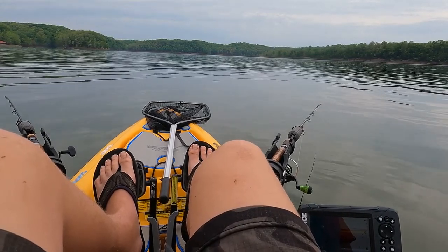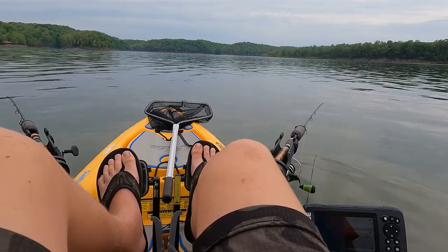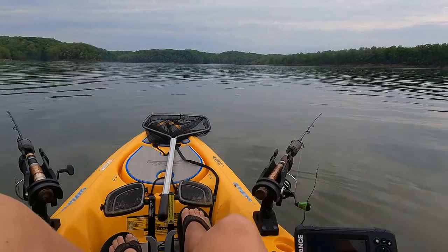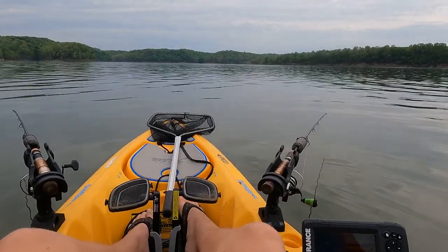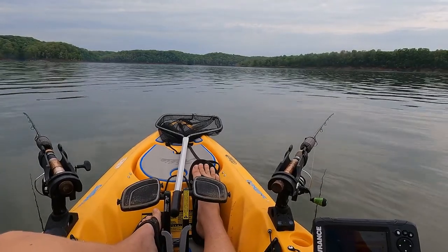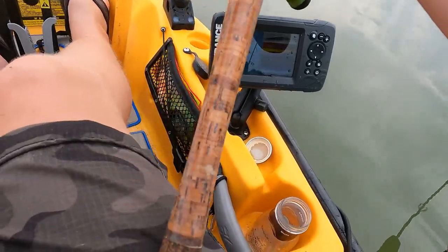All right, starting to pull up on her. I'm over it. I'll sit here and wait. That's a walleye down there. They're the only.